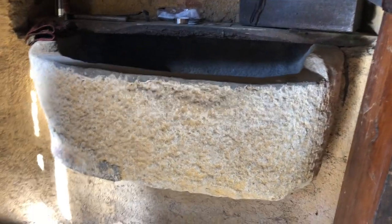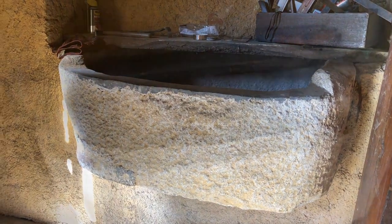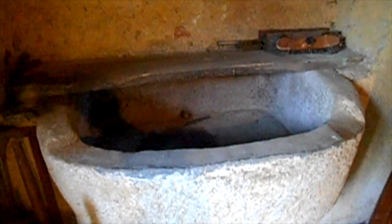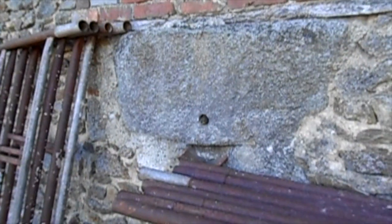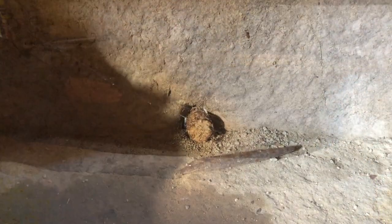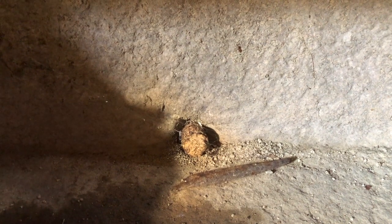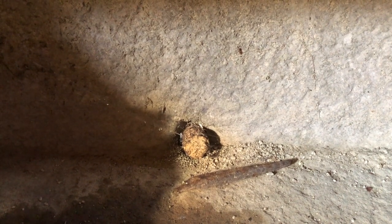It's a sink. It's built into the actual side of the house. It's a part of the structure of the house. It's enormous. And there's going to be a question about how we're going to plumb this sink. That's going to be a big puzzle.